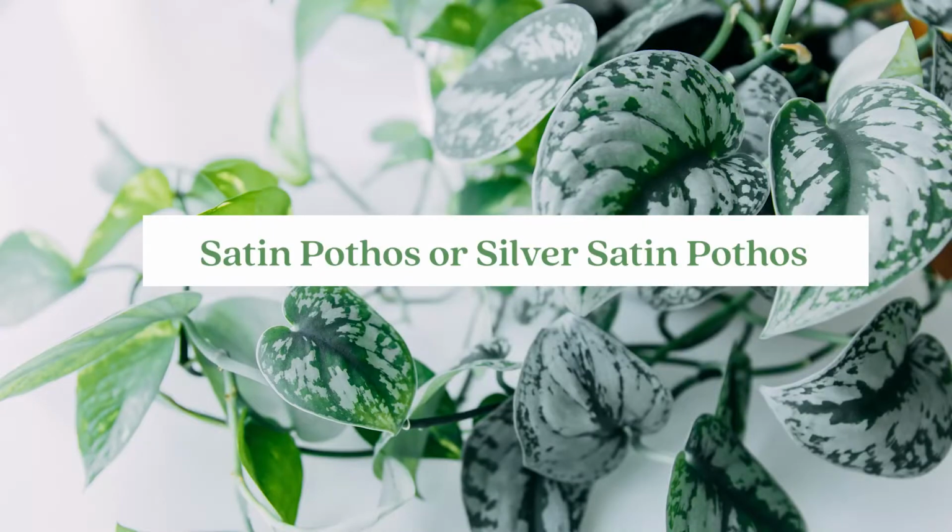Now the last pothos we're going to talk about is not really a pothos, it's actually a Scindapsus, but it is so similar to pothos that I'm going to include it in this mix. But this is my Silver Bay Scindapsus. Look at these leaves. I have shared this plant before.